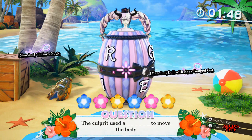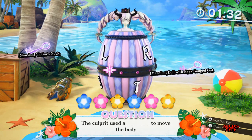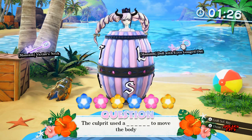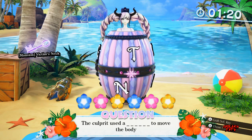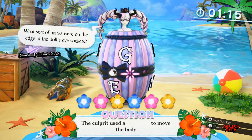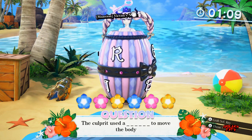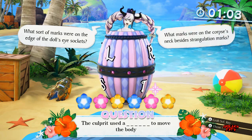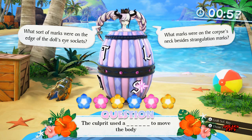The culprit used a matching doll with eyes gouged out. Do something. What sort of marks were on the edge of the doll's eye socket? You can do it, Master! Used a... what marks were on the corpse's neck besides the strangulation marks? You can do it, Master!